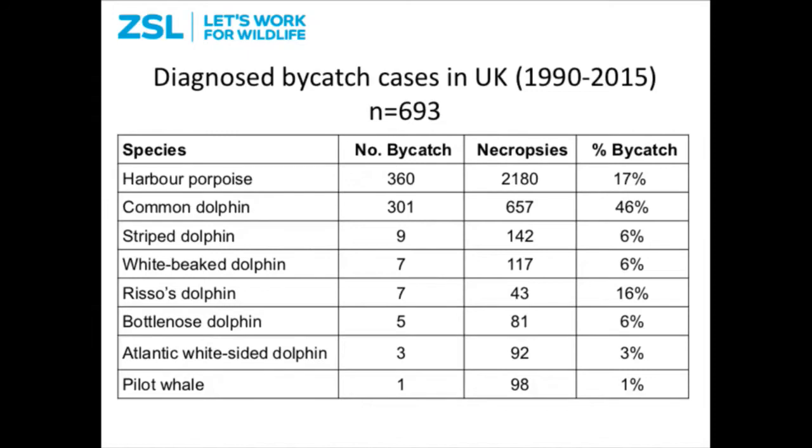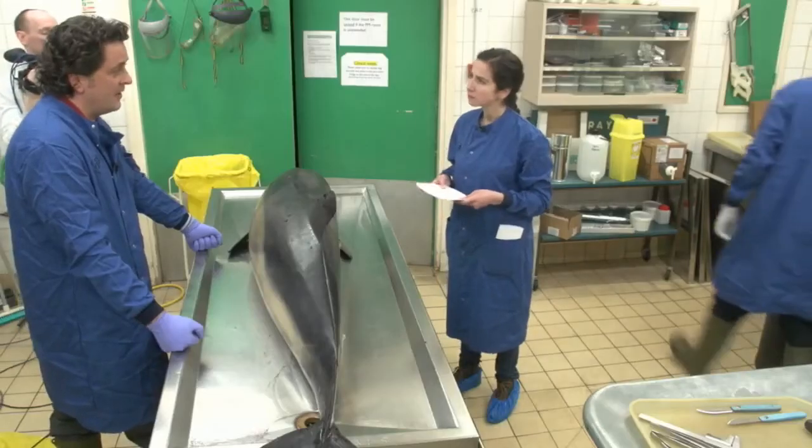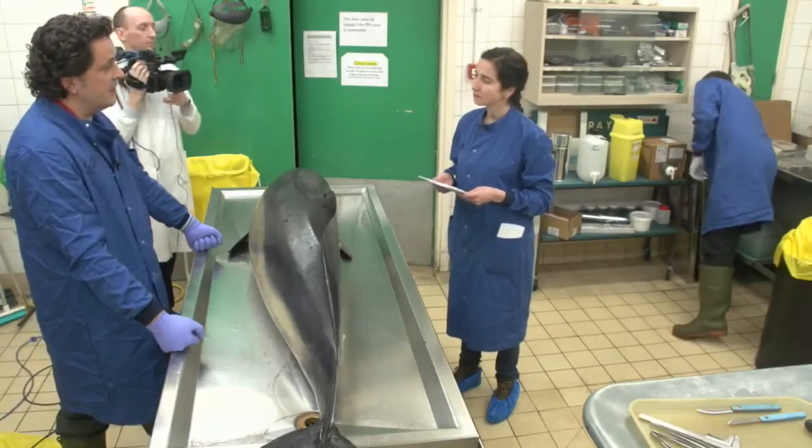Yeah, it is. I mean, that's the simple answer. So 27 years, it's been a consistent finding year in, year out. It's the most important cause of direct anthropogenic, man-made mortality across all species over 27 years. I think about 700 plus cases now. So yes, it certainly is. And just to put that in context again, that's out of about 4,000 post-mortem examinations. So a significant cause of mortality.